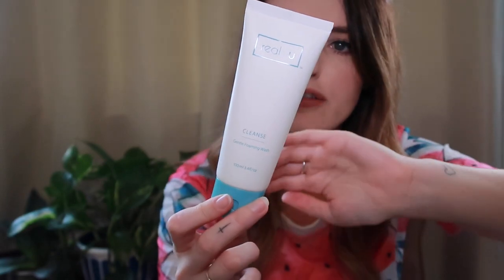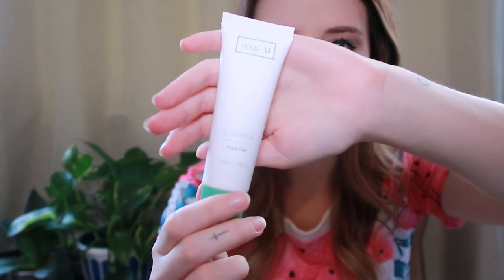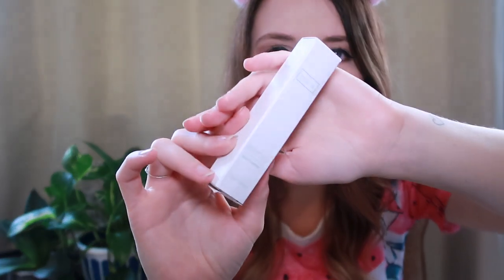Thank you so much. So we've got the Cleanse Gentle Foaming Wash. I am obsessed with this. Next step after you cleanse is this bad boy here. This is the Control Face Gel. You don't need to use a lot of it, that's why it's a little bit smaller. No benzoyl peroxide, no salicylic acid. Honestly, I don't know how to pronounce that, but who does? And then afterwards, we have the Hydrate Light Moisturizer. Rebalances and replenishes, hydrates.